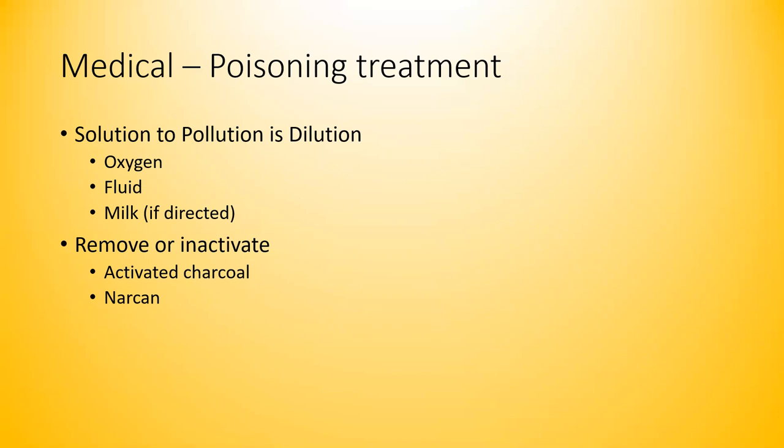You can, if directed by poison control or by a doctor, you can give milk. Do not give it on your own. Make sure that you have it as directed. If you can't dilute it, you can try to remove it or inactivate it. Activated charcoal, you do have to call to see if you're able to get this. What it does is it basically envelopes around the toxin that was ingested, and it does have a laxative in it, and it pushes it out of the body. The children's one does not have a laxative because children are susceptible to dehydration. So the adult one will have the laxative and the child one will not.